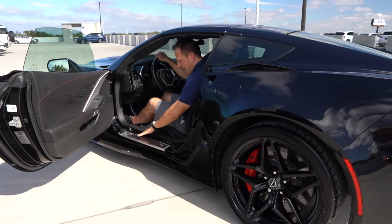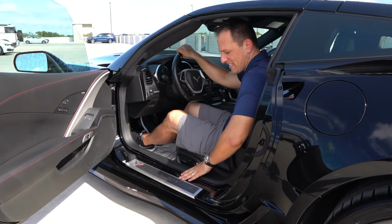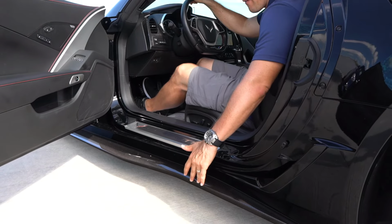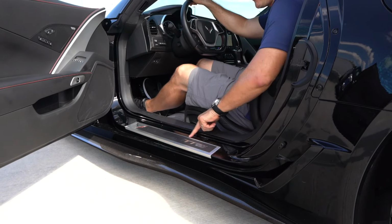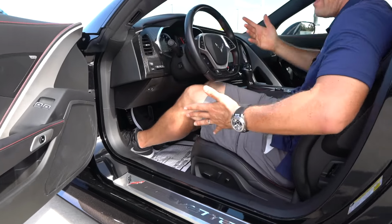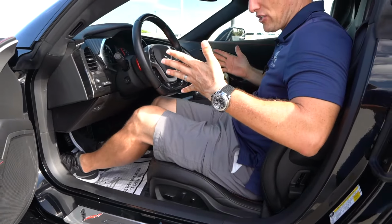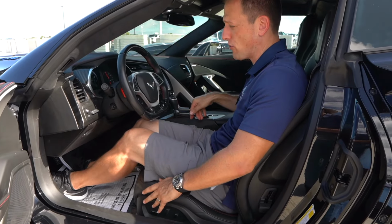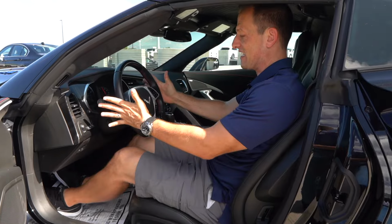I do love the absolutely beautiful Corvette sill plate here. You can see how they notched out that side sill so you don't kick it every time you get in and out. But this just lets you know that, hey, you went big, you got a Corvette, plus you got a ZR1 on top of that. You can see how the seat snuggles you pretty good. I just wish there was a little bit more bolstering, so I am gonna zonk the bottom portion of the seat. One thing I'm not gonna zonk is this steering wheel.